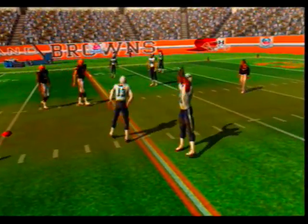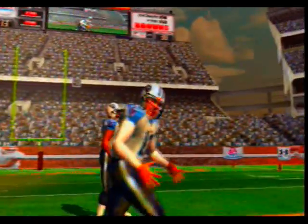This is Al Michaels with John Madden saying goodbye for EA Sports.